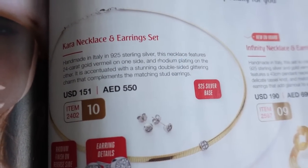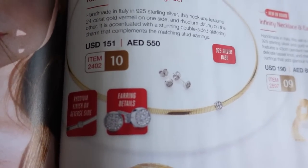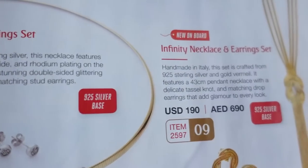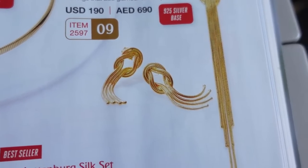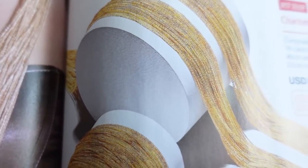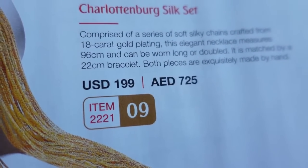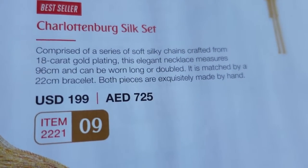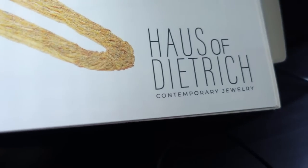Everything is sterling silver, gold-plated, gold vermeil, including this very basic necklace and earrings set. We have this infinity necklace and earrings set, kind of like a ropey tie set for $190, and it's like, okay, $190. I mean, it looks okay. That's what it looks like on. Very pretty, I guess. But $190 for costume jewelry. And these really fancy, silky, strandy necklace and bracelet for $199. Again, 18 karat gold plating of sterling silver. That's the necklace. And then the brand is House of Dietrich.